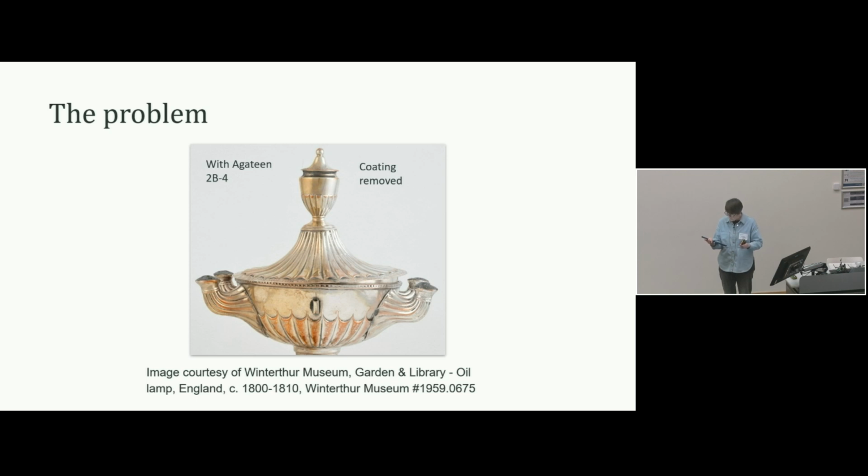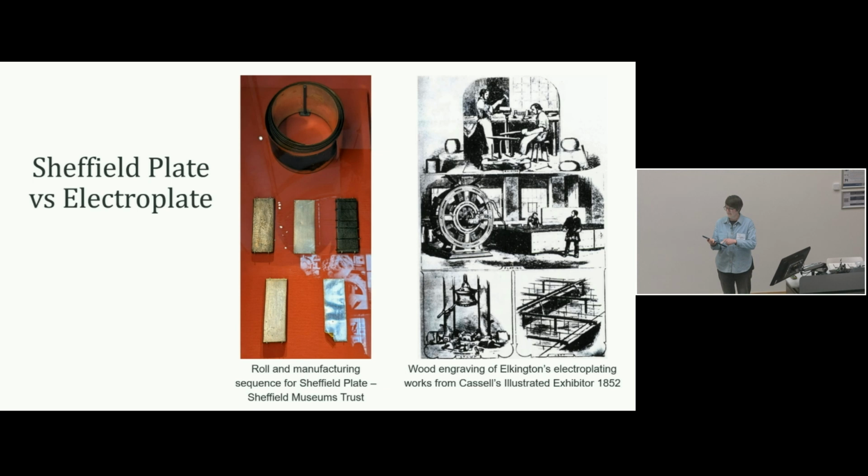The reason it looks discoloured on one side is because you're looking at a quite degraded cellulose nitrate-based lacquer. Winterthur have about 12,000 pieces of silver in their collection, and they're all lacquered, just about. And they've been monitoring their condition in quite a lot of detail over quite a long period of time. And as a result of this, they've actually noticed something really interesting, which is that cellulose nitrate lacquers tend to deteriorate faster on Sheffield plated silver than on electroplated silver. And for anybody who is now wondering, what is the difference between Sheffield plate and electroplate, let me enlighten you.